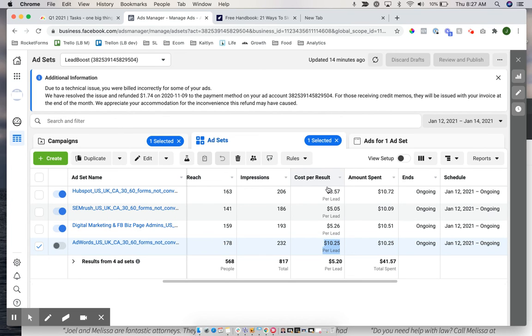But the key thing here too is just approach this like it's a test. Go in and set a budget and say, okay, for the next couple of weeks, I'm going to test this idea, and I'm not going to spend more than this amount. And let's see how things go. And go and set this up. If you can't do it, then I'm sure you could find somebody to help you with the actual Facebook side of things. It's really not that hard. But go in and set it up and see what happens here.